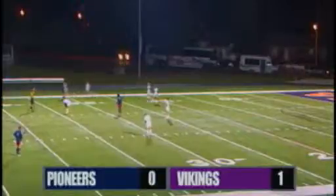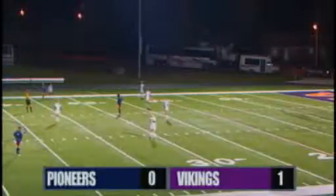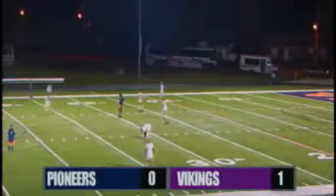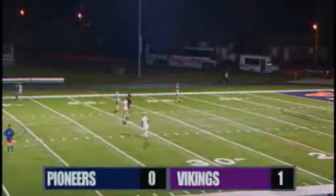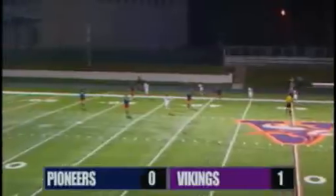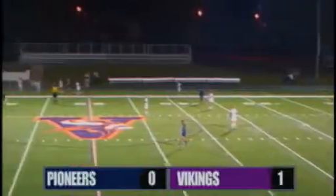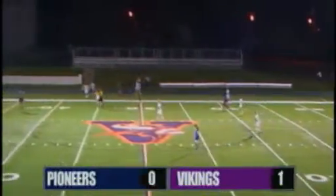18 minutes remaining in this second half. Still 1-0 for the Vikings. As Martine will check out, and Hussman comes in. Vikings take this free kick on that far sideline. Gets knocked away. Pioneer throw-in now. It's headed away. Vikings have it on that far sideline. Pioneers take it away. Try to keep it in. Unable to do so. Viking throw-in near midfield.